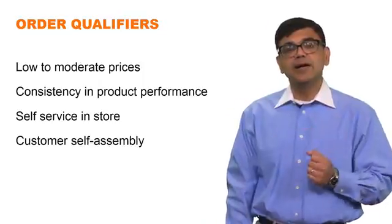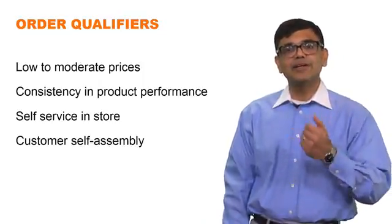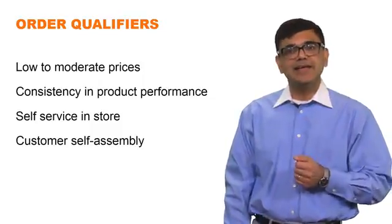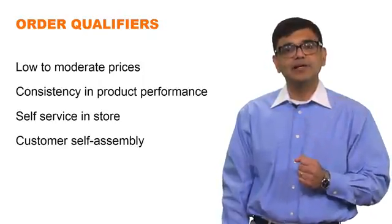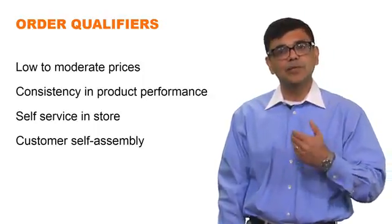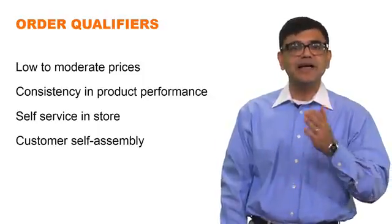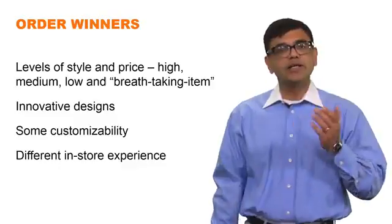Although there are stories about stress in relationships over assembly of IKEA furniture. I'll put a few links at the end of the slides where you can find that kind of information, some stories about couples getting into huge arguments because of trying to assemble IKEA furniture together. But that aside, the order qualifier would be self-assembly for IKEA furniture.